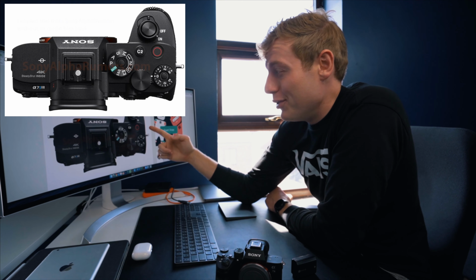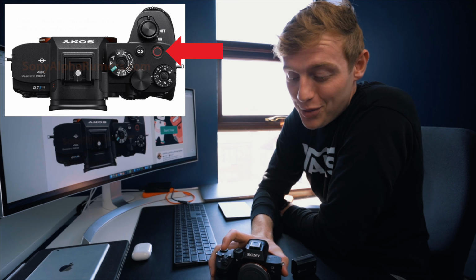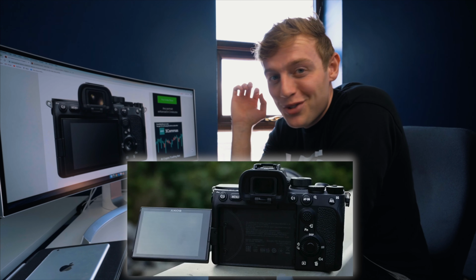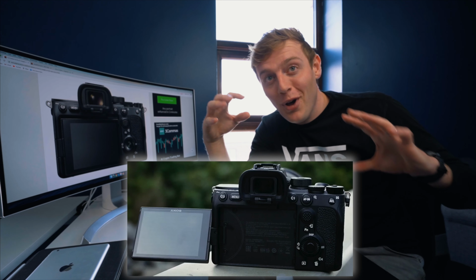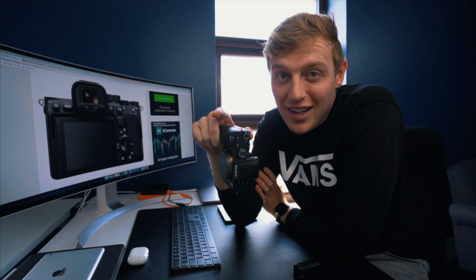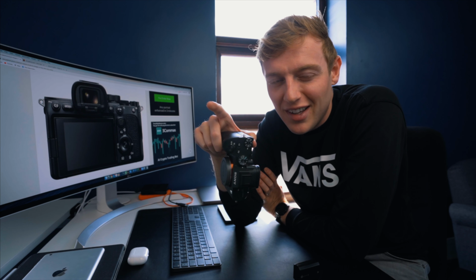First being having a record button on top rather than using the actual shutter itself. But the main one and the most obvious one would be the articulating screen, which is one thing that Sony users have never had. I've always said that if the perfect camera existed, it'd probably be the Sony A7 III with a flip screen. It's such a good camera, amazing dynamic range, amazing colours and picture profiles, but for vlogging it's an absolute nightmare because you can't see yourself in the viewfinder and you can't tell when it's lost focus or if it's tracking focus correctly. So it does become a bit of a nightmare to use as a vlog camera.